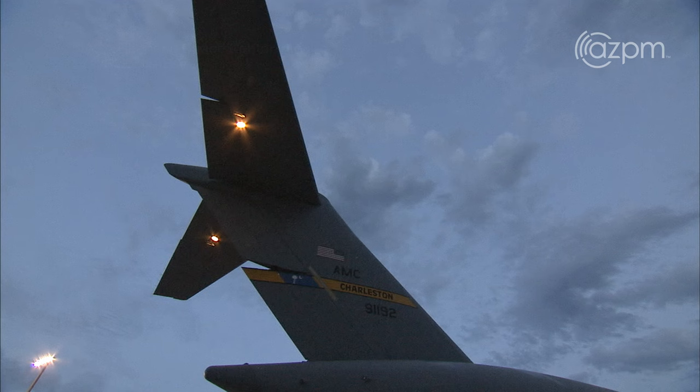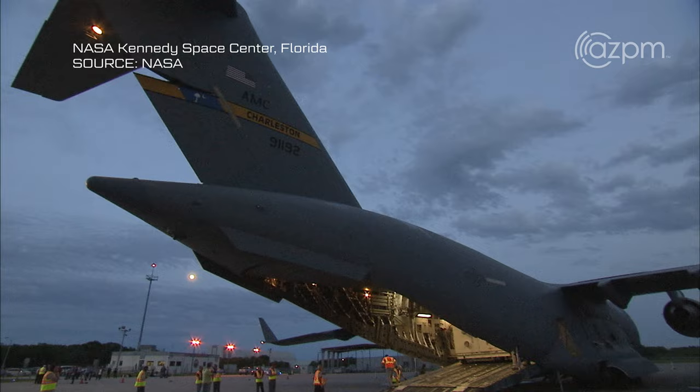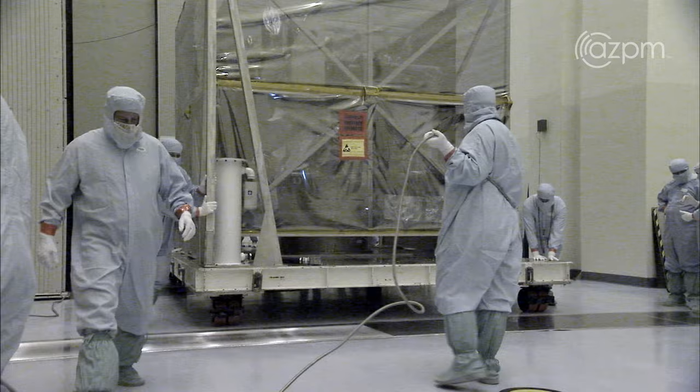We've been through our environmental test program, and we are getting ready to ship down to Florida to start integrating with the launch vehicle. We will be packaging the spacecraft up into its shipping container. We will load the spacecraft onto an Air Force C-17 cargo jet. We will fly from Buckley Air Force Base in Denver, Colorado to Kennedy Space Center, where we will go into our payload handling facility and begin final preparations of the spacecraft.